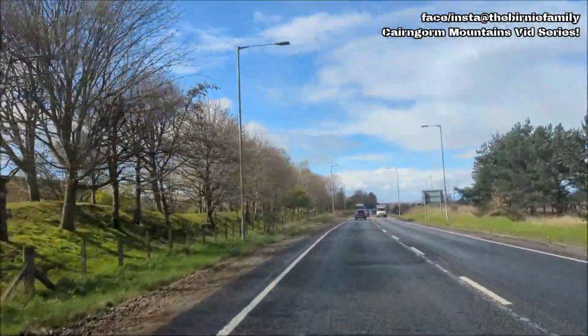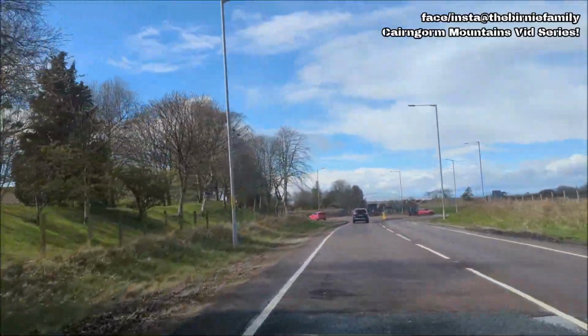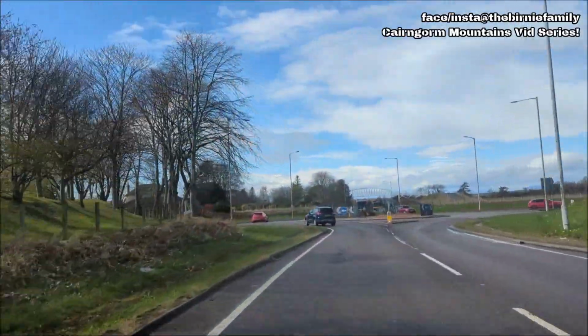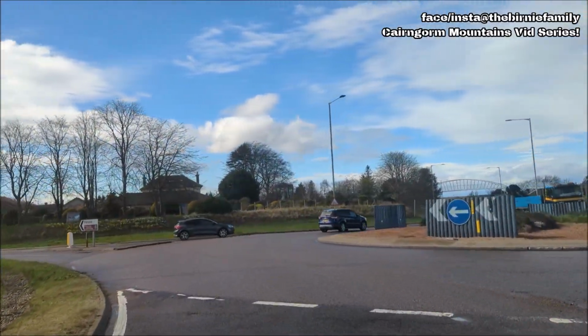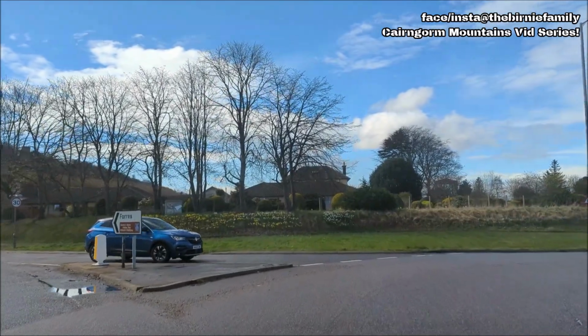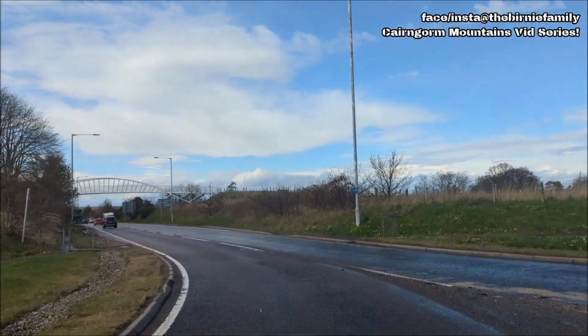So that's just hitting the roundabout for us. It's only about 15 minutes into our journey, I would say. Yeah. That's about it, isn't it? But we'll start eating up the miles soon, especially when we actually go down the A9. We'll really eat the miles up big style.